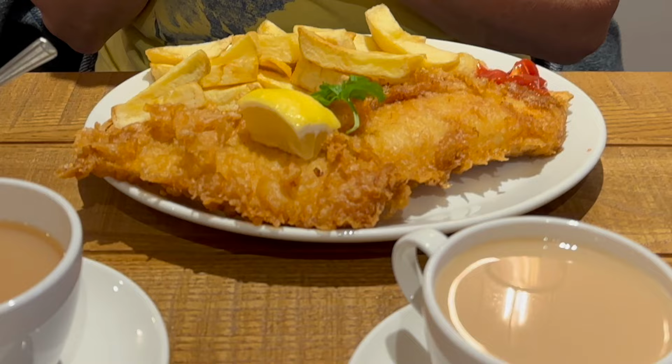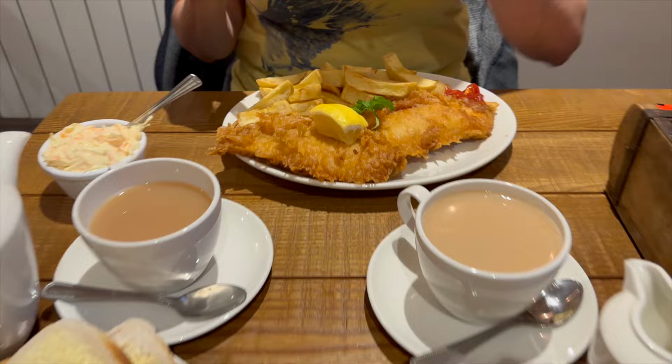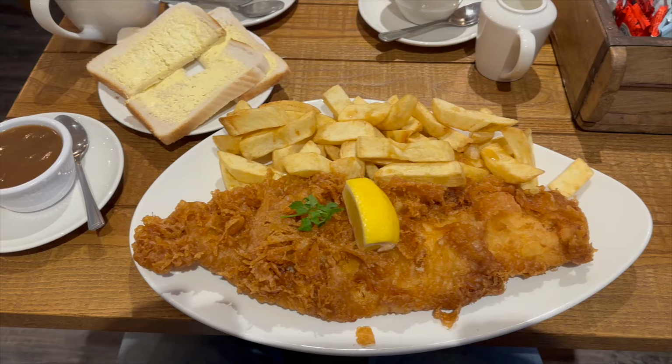So we are in the Frying Yorkshireman. That is the regular fish and chips, and look at the size of that piece of fish. And this is the large. I mean, look, compared to a slice of bread, this is absolutely enormous.